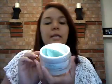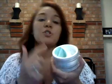Today I actually have a cleanser. It's a dual action cleanser by Sephora, and it is about $24. It's two sections. One of them is an all over cleanser, and it's pretty much got little beads to exfoliate, and then as you can see, it also has the green section, which is mostly for your T-zone. If you're like me, I really have a very oily T-zone, and sometimes it spreads to my cheeks.